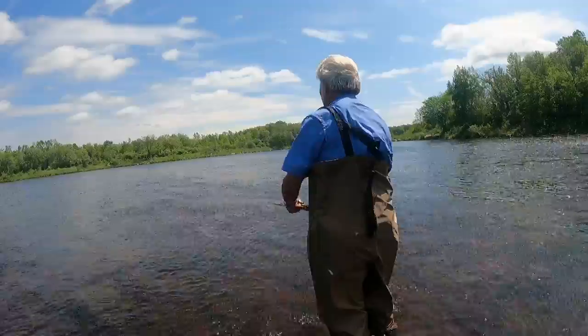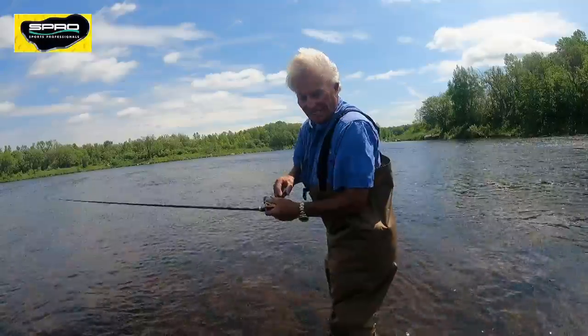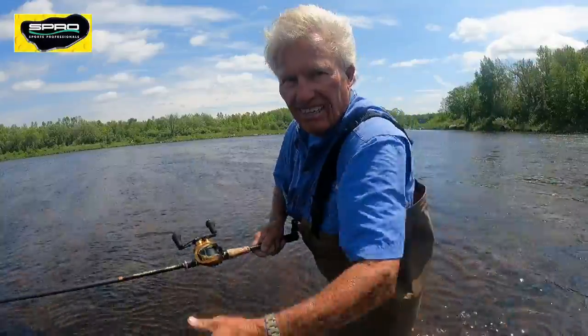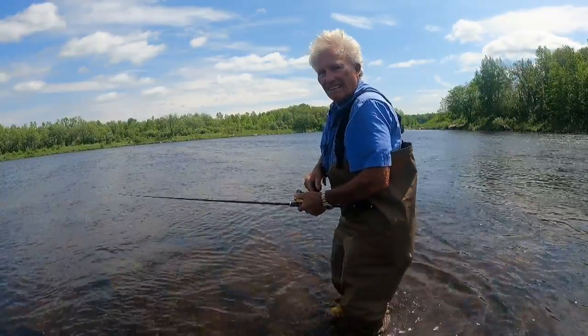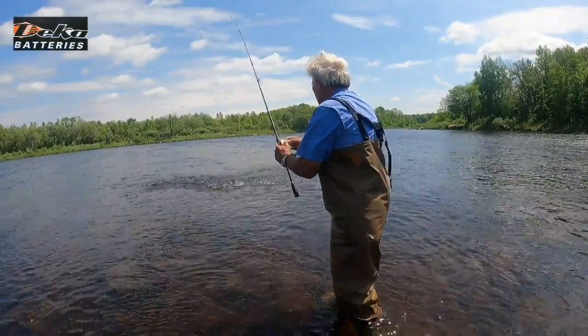Ooh. Oh, he's got it. He's got it. Oh, yeah. He's got it. Topwater time. Topwater time. I love it. Okay. Yes, sir. Nice big old 2.5 pounder.